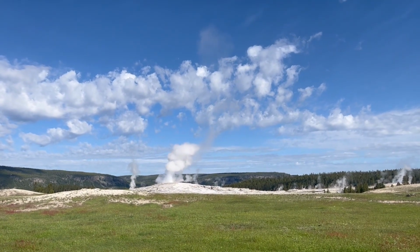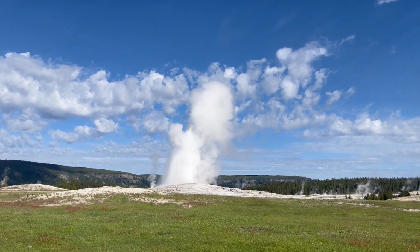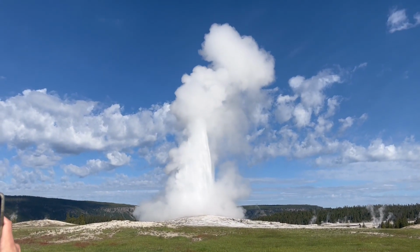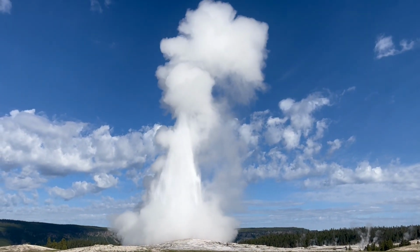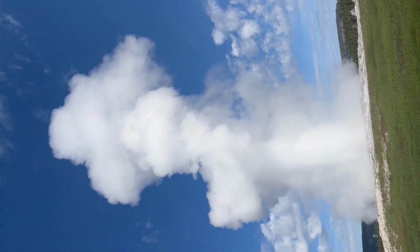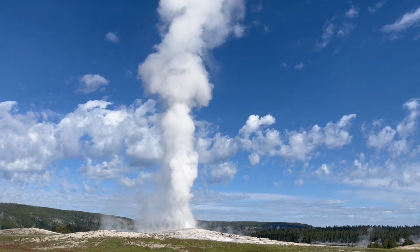The sheer anticipation of the geyser going off is so gripping. And when it finally does, it completely exceeds all your expectations. The water can erupt up to 184 feet, releasing as much as 8,400 gallons of water each eruption. This is insane. The geyser kept going off for about 5 minutes, and the steam just kept going higher and higher.